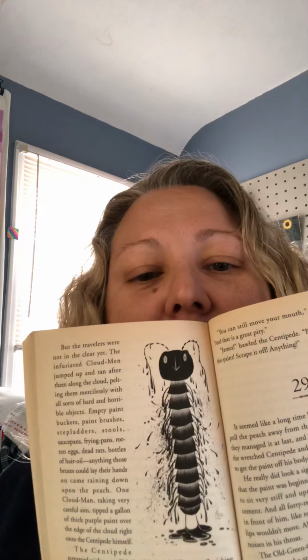Okay, so last stop we had the centipede. Remember, he got covered in paint. All right, it was the Cloud Men. They were painting a rainbow, remember? And they dropped the paints all over the Cloud Men. Pretty interesting. Kind of scary. Hopefully not too scary. Chapter 29.